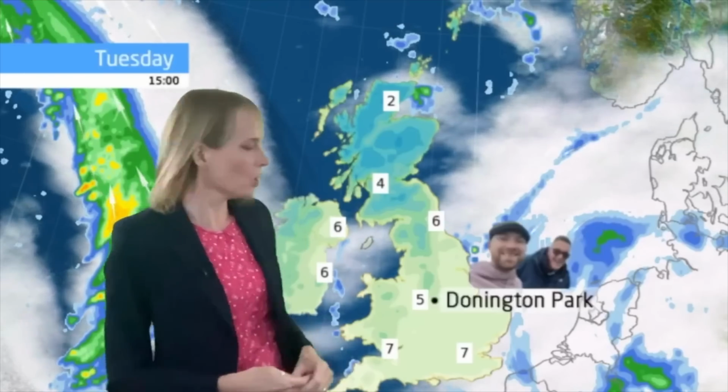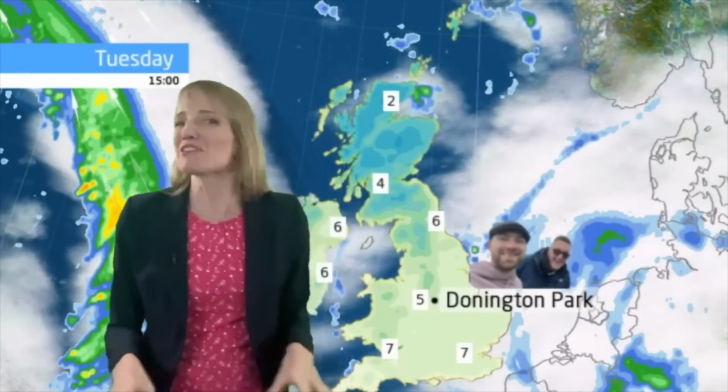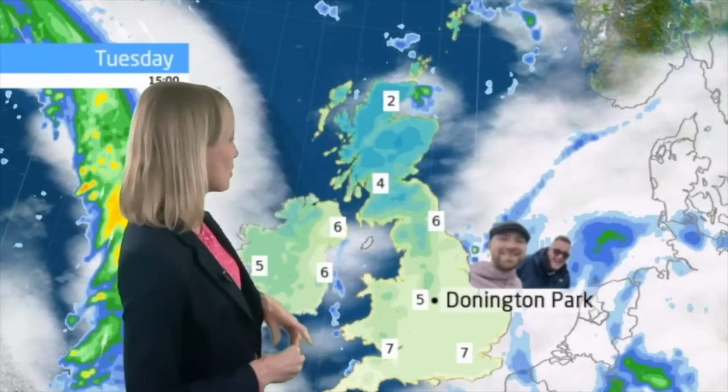Donington Park. Oh, and there's their smiling little faces, really excited about the day ahead. Now, the first thing to notice is you can put away your snow tyres because it's only cold in the north now. We've had our big thaw. In fact, overnight, we won't drop below around 3 or 4, so no ice to worry about.